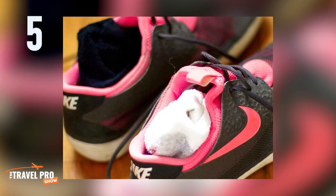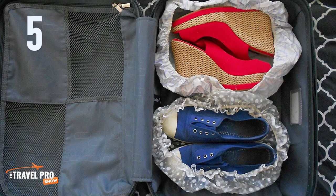Place socks or other small items inside your shoes, then place your shoes inside a shower cap. This uses the space smartly and protects your clothes from getting dirty.